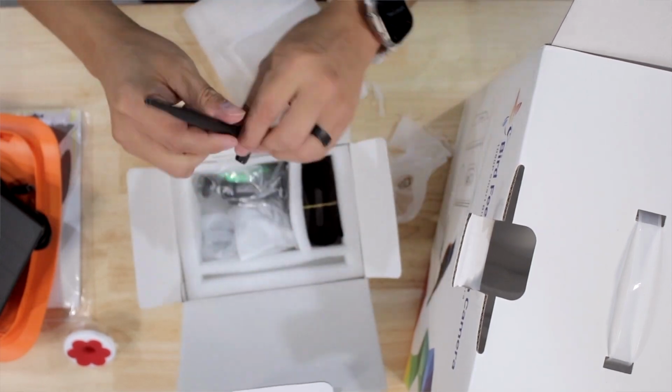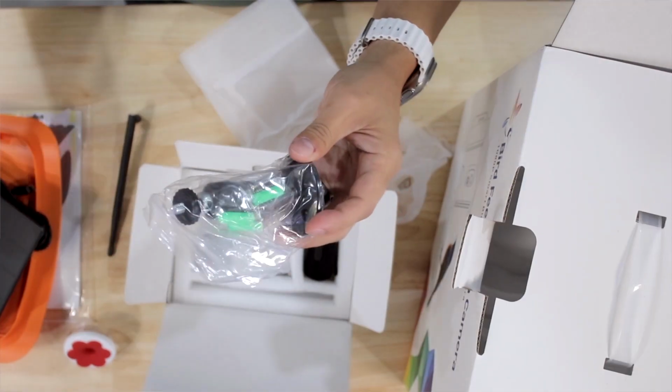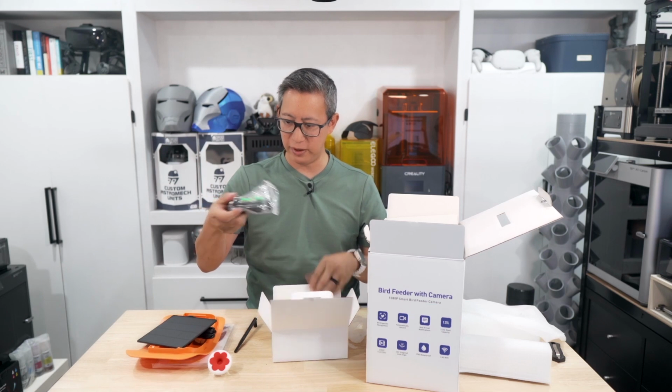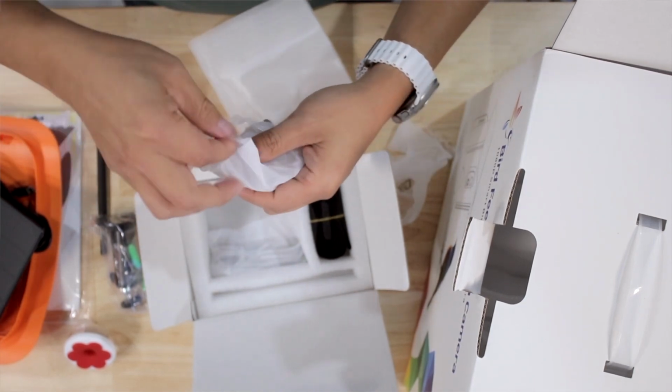Okay, there is the Wi-Fi antenna. You've got a mounting bracket that lets you angle this thing, I guess. I'm not sure if this is actually for the birdhouse itself or the bird feeder itself, or if it's just for the camera, but we'll find out. And then what are these? And I think these are all the screws.